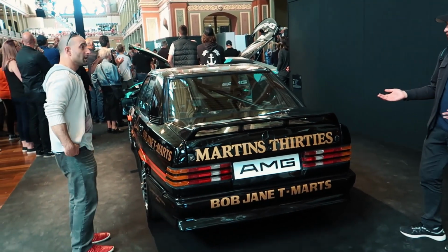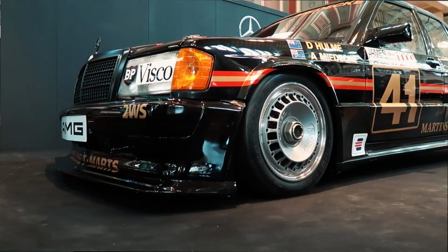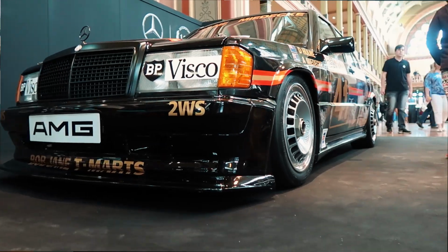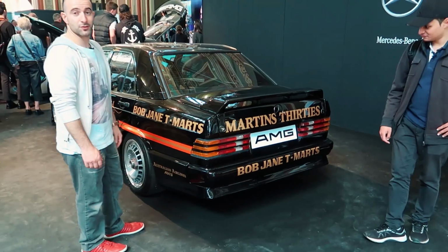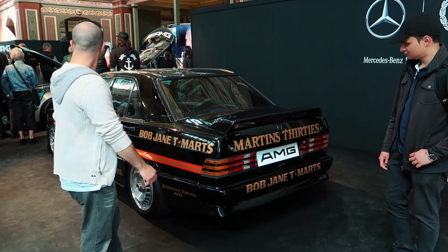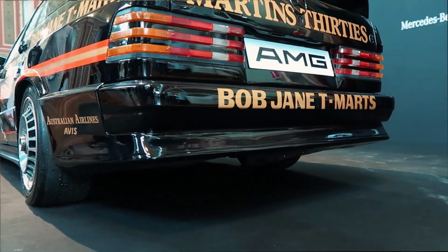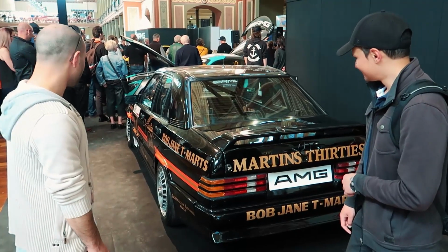So yeah, coming up to Group A Mercedes. This is a great sight to see. It's a 190E Cosworth, Group A DTM spec, I guess you could call it, raced in Australia in the Touring Car Championships at the time, also at Bathurst, which is happening today actually. With the tobacco livery, great looking car.